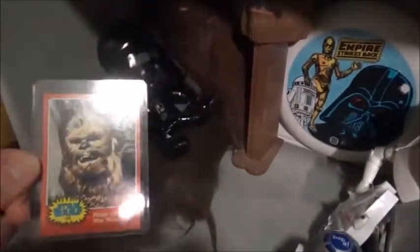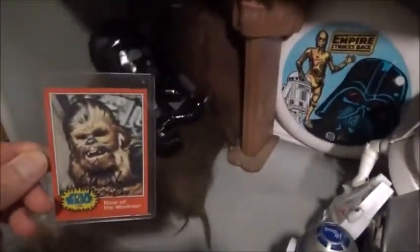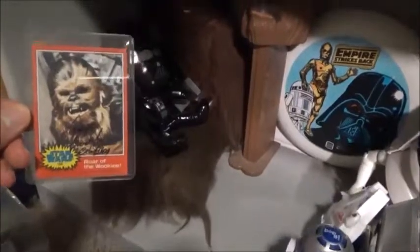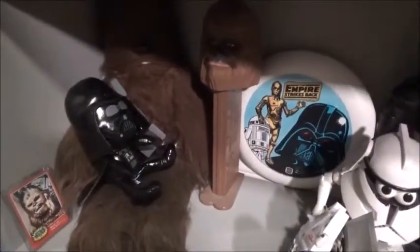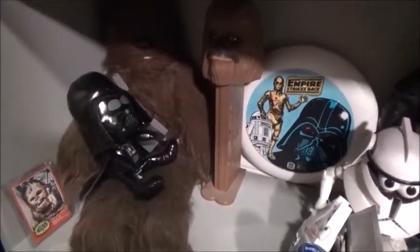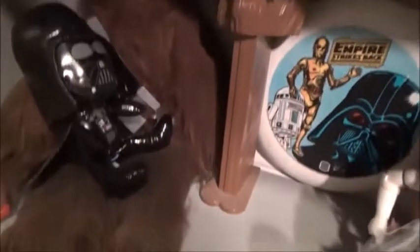Oh yeah. A friend of mine worked a convention, got Peter Mayhew to sign this card for me. Pretty hard to read his name. Must have had a hard time signing something that small. He just died last week. It was kind of sad. This is my stuffed Chewbacca. Had that thing forever and ever.